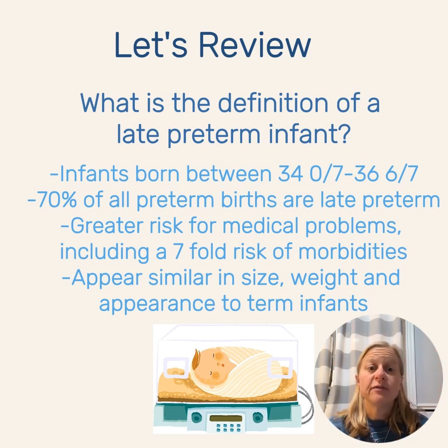So 70% of all preterm births are late preterm. They are at a greater risk for medical problems, including a 7-fold risk of morbidities. And a lot of that is because they appear similar in size and weight and overall appearance to term infants, so we tend to treat them like term infants. But in reality, these babies are not just smaller term infants. They actually, if anything, are bigger preterm infants where they have many of the same problems.